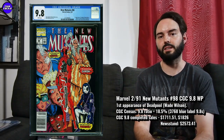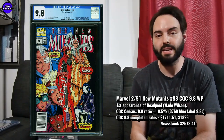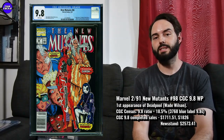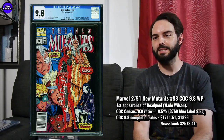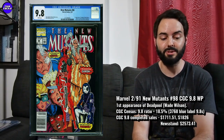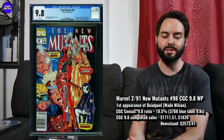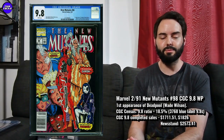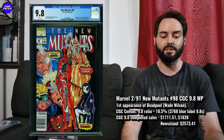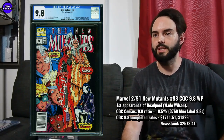Did see a newsstand sell just in the last few days here. Sold for $2,573.41. That's a really great price. Off and on you see these newsstands go for well over $3,000 in a New Mutants 98. But this one was in an auction, so I was really interested in what this one was going to end at. This is right in that fair value zone for a New Mutants 98 in a newsstand edition, 9.8, $2,573. I think that's a price to aim for on that one.